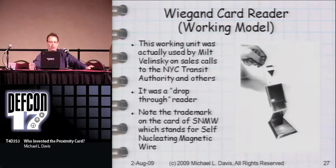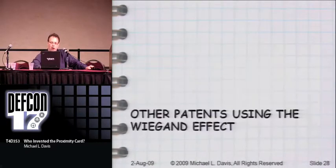Boy, that would have never sold, SNMW. We all know it as Wiegand cards. So now let's talk about patents.